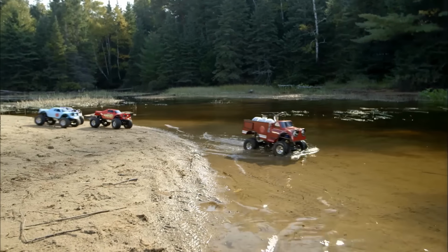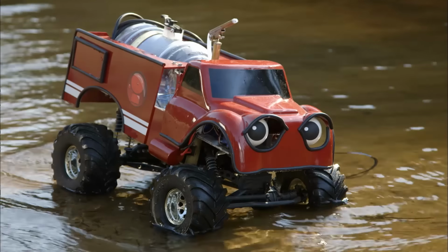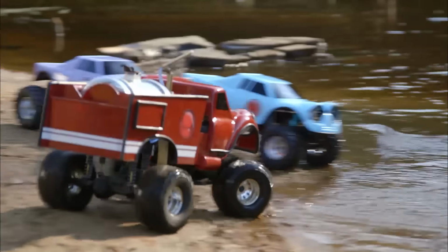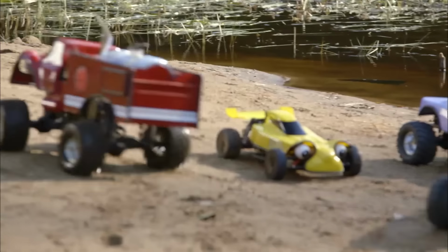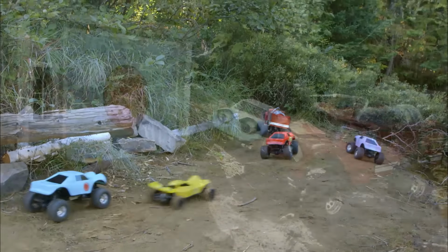Okay, here we are at the lake. All right, let me just put my intake hose into the water. Yep, fill it up with water. Now let's go back to town. Come on, everybody. Ooh, it's a bit heavier with all this water in my tank.